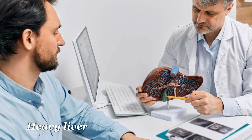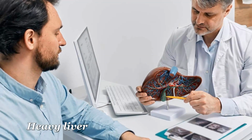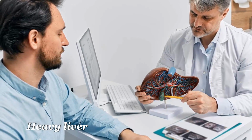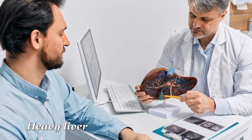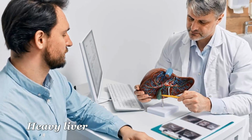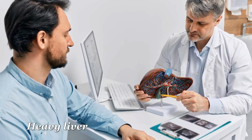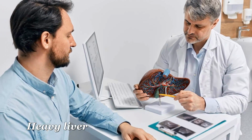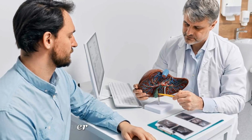Heavy liver. A liver that feels heavy is one of the most common signs that this organ may be suffering. Don't panic, though. A heavy liver doesn't necessarily mean you have liver cancer. Your liver is probably just clogged. Usually, your discomfort will disappear if you reduce the fat in your diet. Make an appointment with your doctor if symptoms persist.